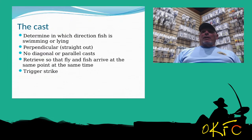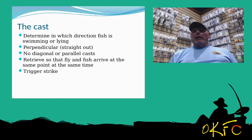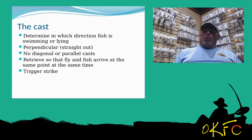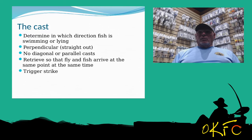The cast, I think this is the most important thing. And one of the neat things about it is that because the fish are so close to the beach, you don't have to make really long casts. It's not important at all. What's important is that you are accurate with your cast and that you put the fly in the right place. The fish that we're looking for mainly are the active fish that are cruising parallel to the beach, very close.